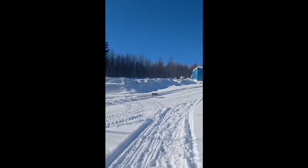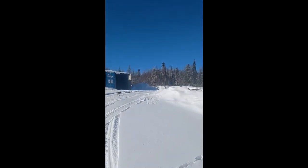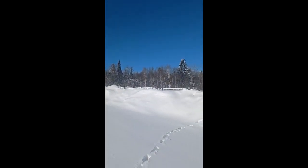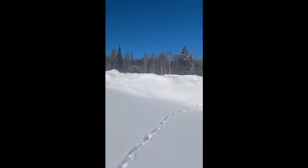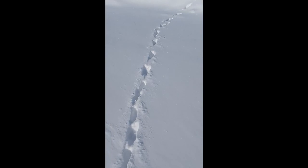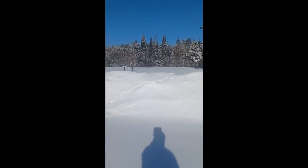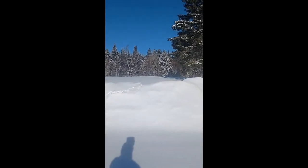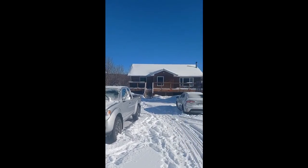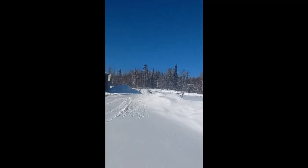Beautiful day today. It's March the 8th, 2022. And we had another snowfall. Brought probably another 4 inches, maybe. That's new fresh fox tracks up there. He's looking for his little caches of food that he's been saving around here. Beautiful and sunny. Just a beautiful winter day.